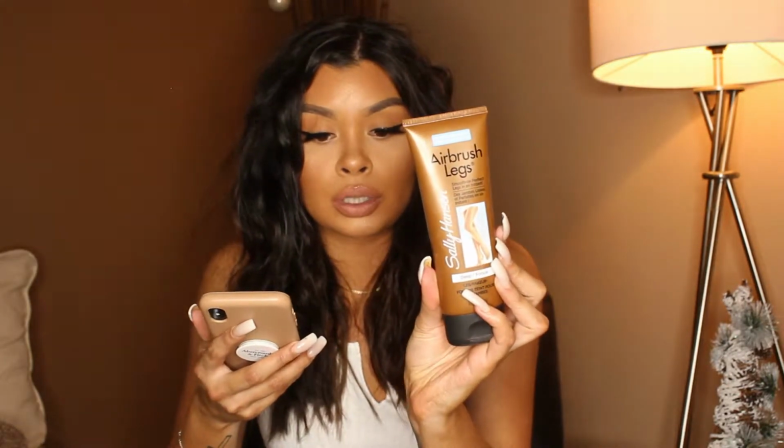Okay, so the first product I wanted to talk about, especially because it's a little bit different than the other products I have that are more traditional self-tanning mousses, is the Sally Hansen Airbrush Legs leg makeup, which looks like this. Basically this is more of a temporary thing in the sense that it will only last probably a day or two. But it's really good if you don't have the time to fully self-tan, wash it off, apply it with a glove and all that stuff. This I find is really easy. I don't have to apply it with a glove.